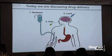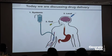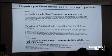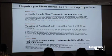But again, to set the framework, at the end of the day, we're interested in drug delivery. And although the technologies we're going to describe later can be applied to either oral or local delivery, the majority of the data that you're going to see are related to systemic delivery. So this is just IV injections into mice right now. We focus on drug delivery of genetic drugs. I'm particularly enamored of RNA. And there's a reason for this.